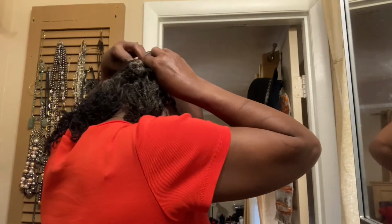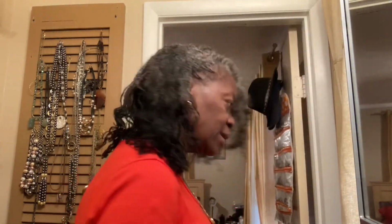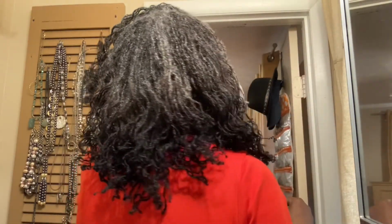Okay, I really like this. I don't like this. I'm going to take this goody clip. I'm going to clip this hair back. Pull this down. Let me see what I look like in the back. I think I'm okay. So this is my hair for today.